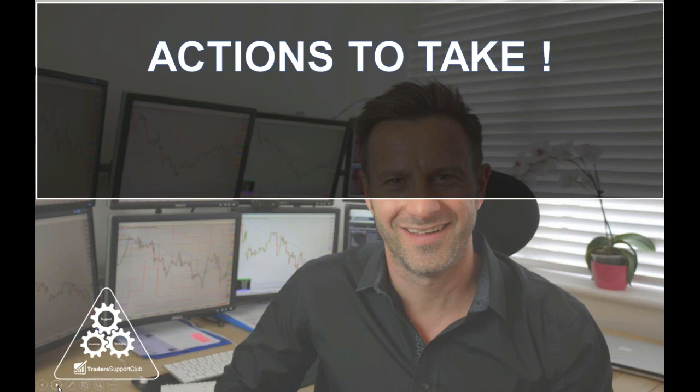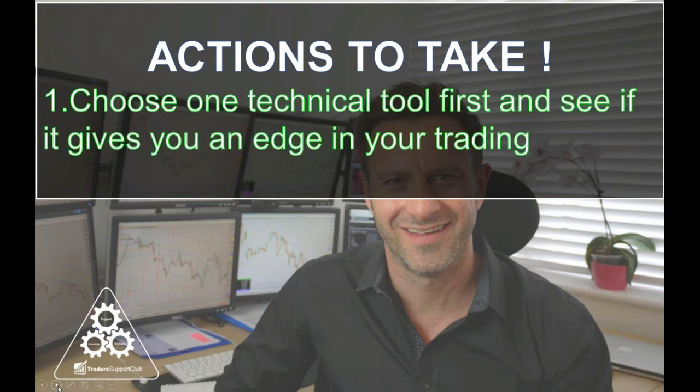And I'm going to give you some specific actions that you can go and take away or start looking at in terms of your own trading. And the first one would be this: choose one technical tool, and I'll talk to you about what different ones you can look at. Choose one first. So build it like a set of building blocks.